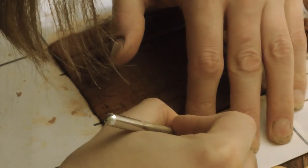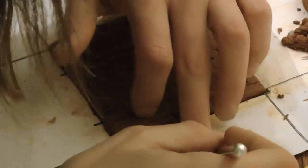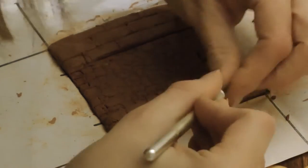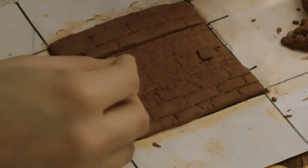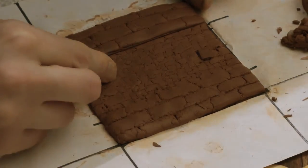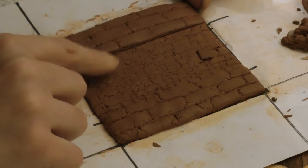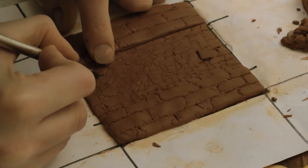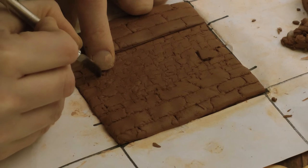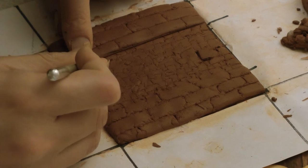So I'll do a small one, nice and thin, cut it into a rectangle. Oh, there we go, sort of. Nice little rectangle, find a place for it to go, just there. Okay. And then I'm going to more or less cut away where that tile should have been, or push the clay up to it, so it looks like the tile should be there.